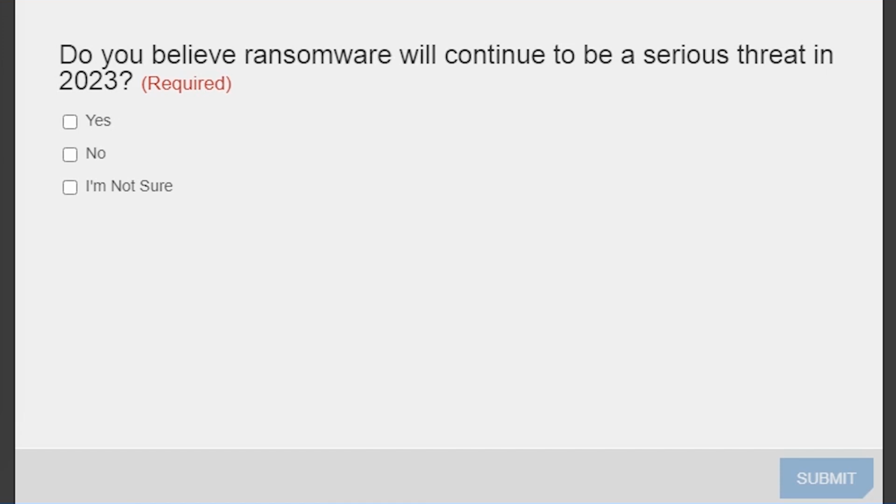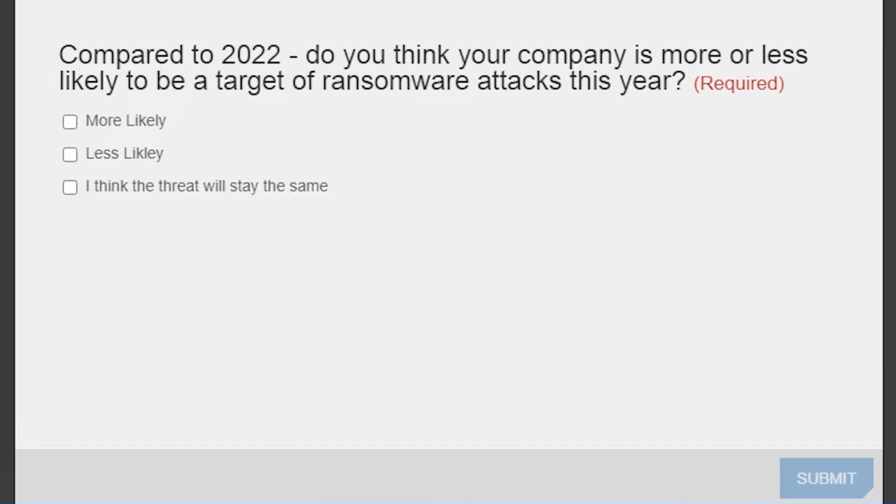Okay, looking like we're at about 90-some% saying that they do think it will be, so we're all in pretty solid agreement on that one. Okay, how about compared to 2022? Do you think your company is more or less likely to be a target of ransomware attacks this year?